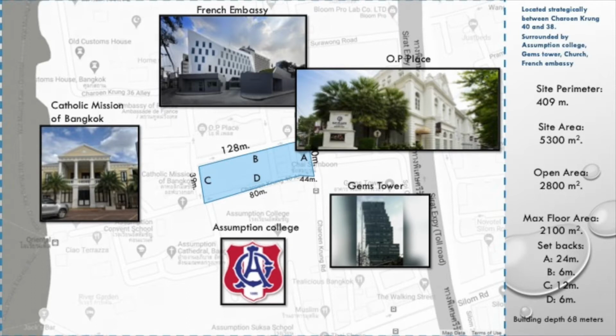The site area is about 5,300 meters square, and the open area is going to be 2,800 meters square based on my planning. The maximum floor area is going to be 2,100, and setbacks are going to be 24 from the back road, which will be used for the setback rules, and then 6, 12, and 6.